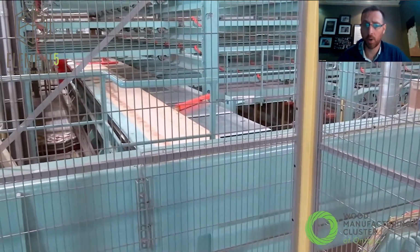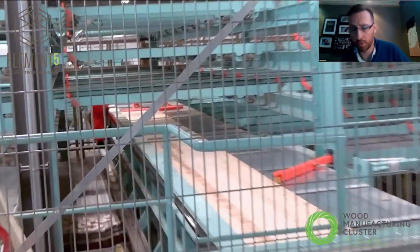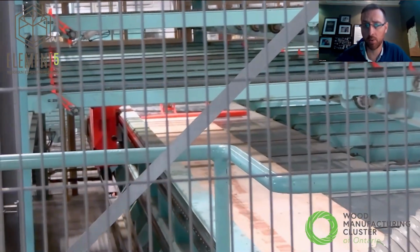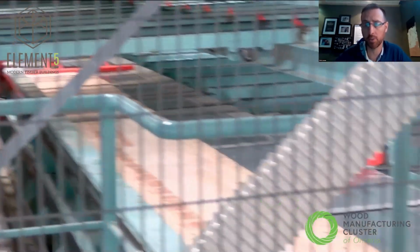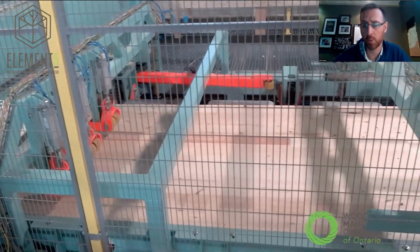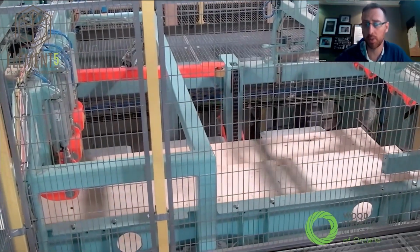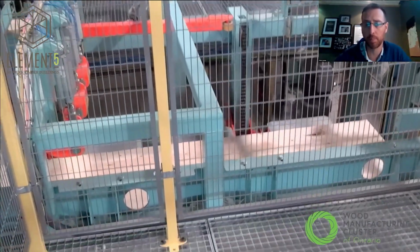So typically in our process, we're using spruce pine fir. We're usually using premium and number 2 grade. We can use number 3, but we don't at this time use it. We can also use Douglas fir as well as other species if needed, but the majority of CLT is made out of spruce pine fir.